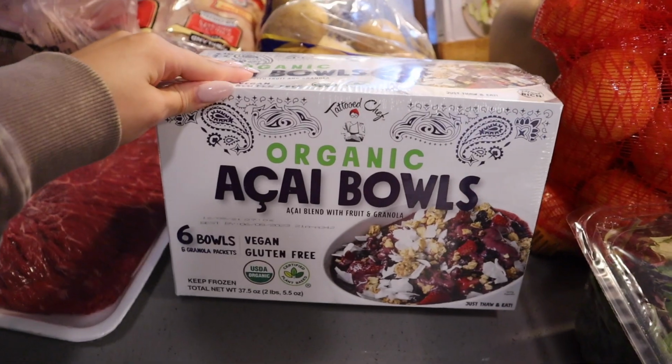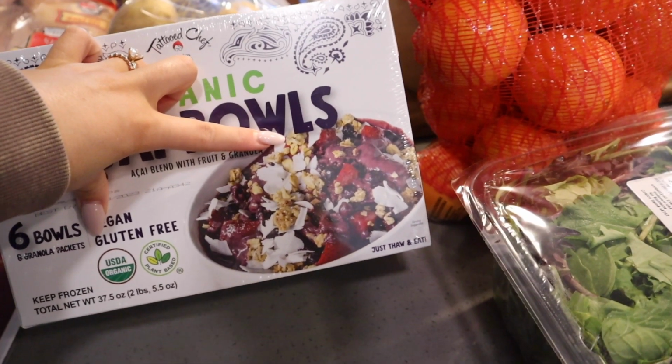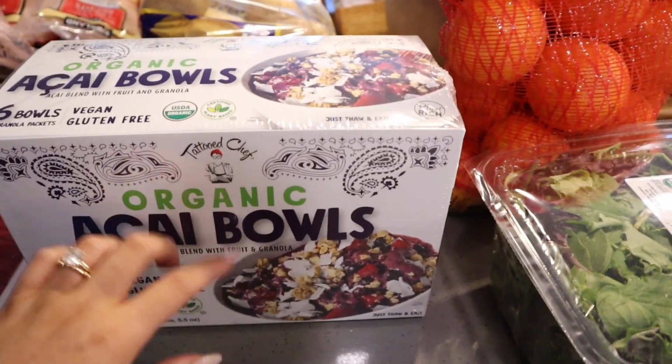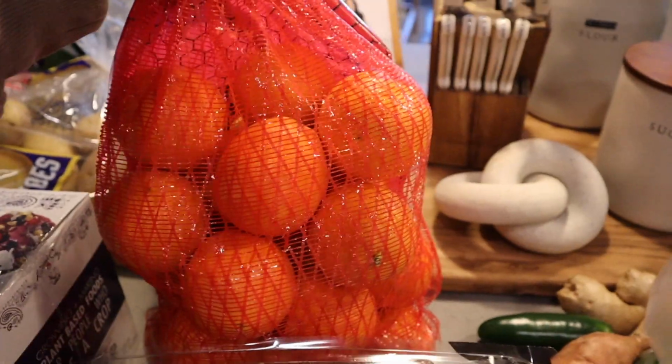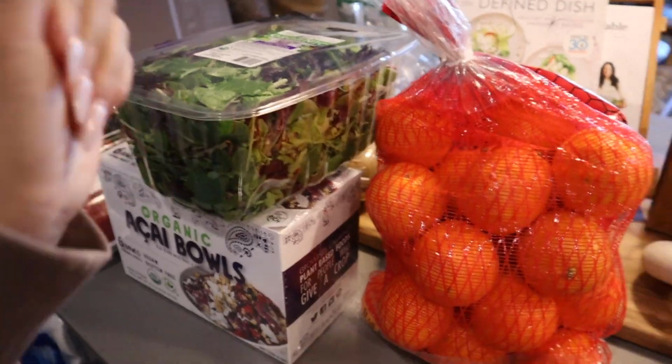I added these last minute. These are acai bowls. I'm not sure what's in the granola that's on here though, so I'll have to see about that, but honestly, we're not nitpicking here, so if this is almost Whole30 approved, then we'll take it. We got these navel oranges, and then I got some organic spring mix for some salads.